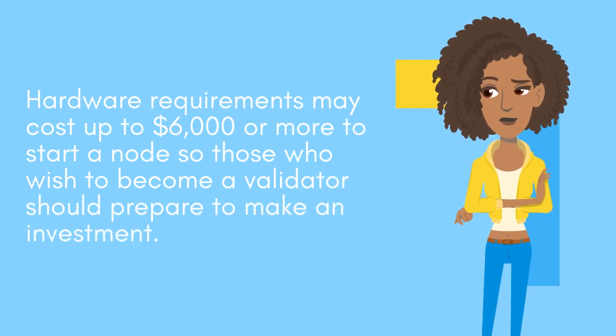Hardware requirements may cost up to $6,000 or more to start a node, so those who wish to become a validator should prepare to make an investment.